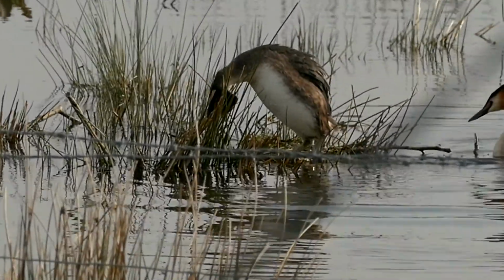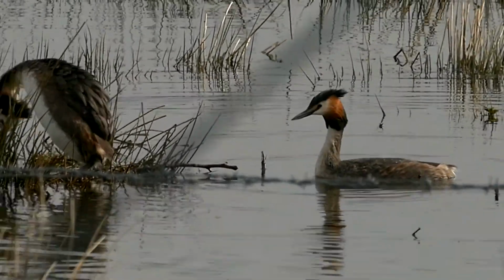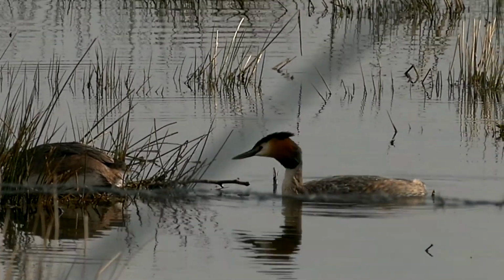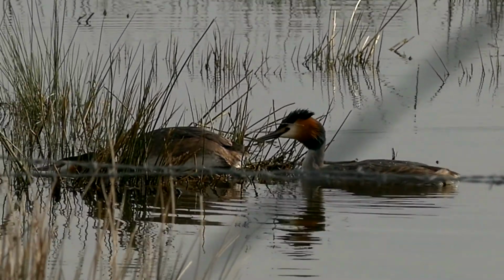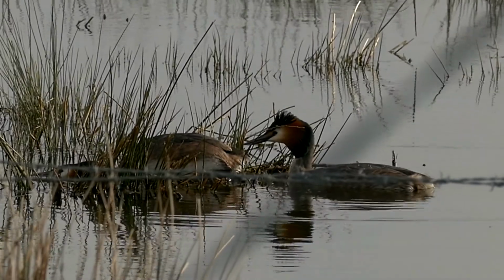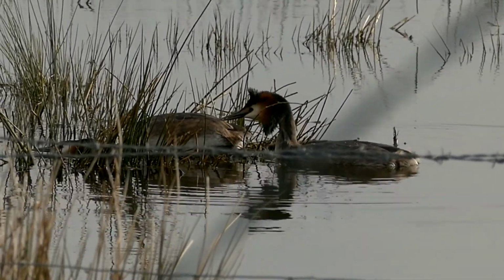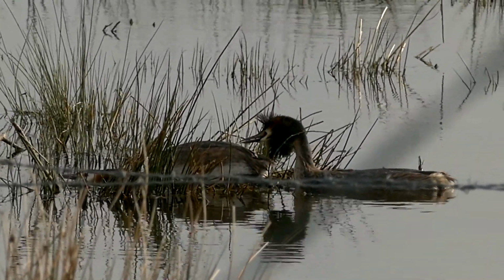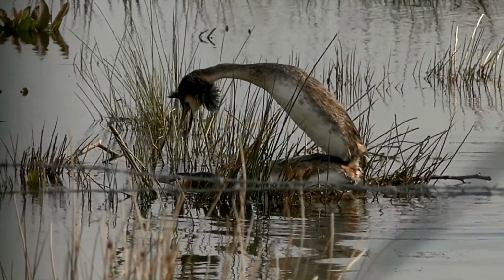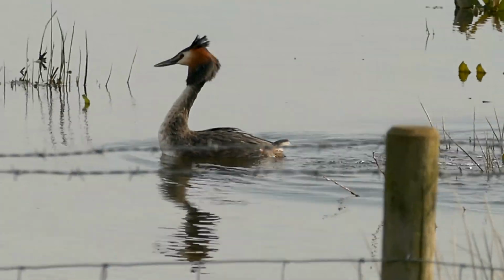But these displaying grebes are just about to mate by the look of it. The female is doing a little display which tells the male that she's ready to let him mate with her, and they're always quite hesitant, the males. Then they'll start making a noise, and just prior to mounting the female, just here and there, and there he goes. Mating takes place, and he just hops off and does a little dance.